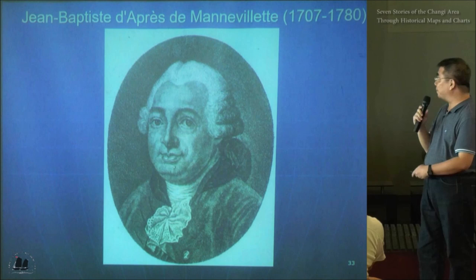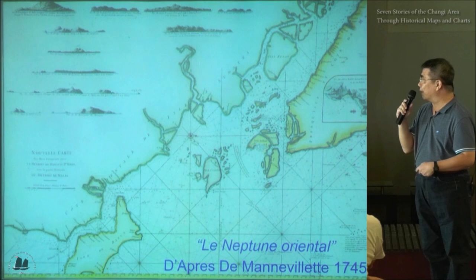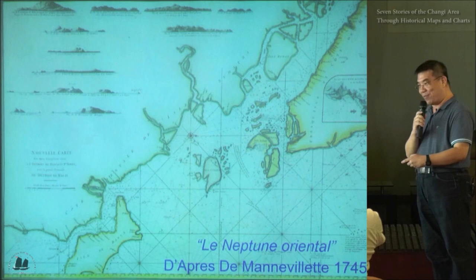He produced this atlas, the Neptune Oriental, in 1745, and this is the chart that covers the southern tip of Malaya and Singapore. This is a very important chart. Many countries copied this. And to me, these two names, Neptune and Oriental, were once upon a time household brands in Singapore. Now, sorry, no more already. Oriental went bust and Neptune is also gone.